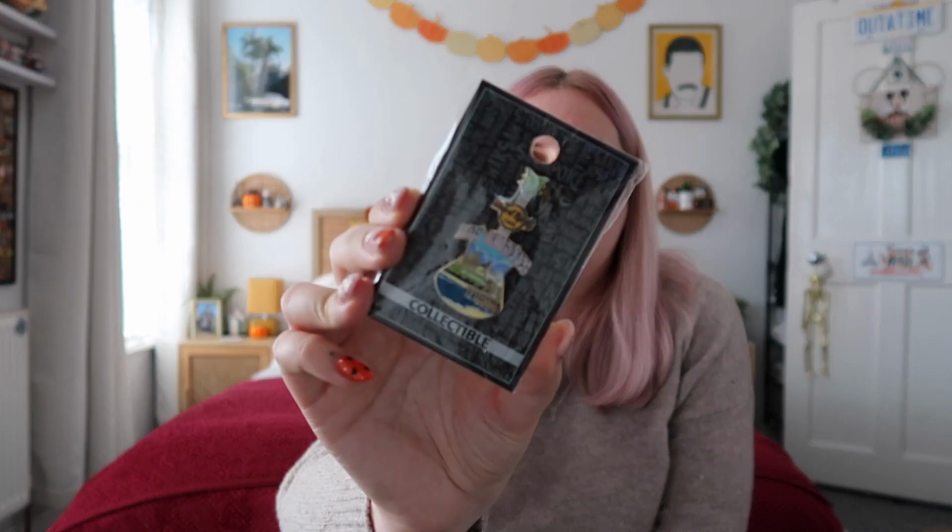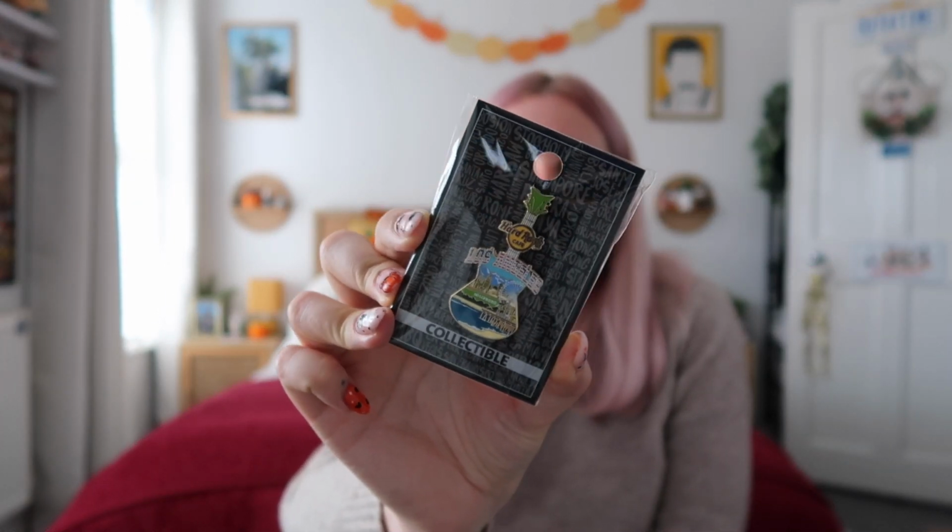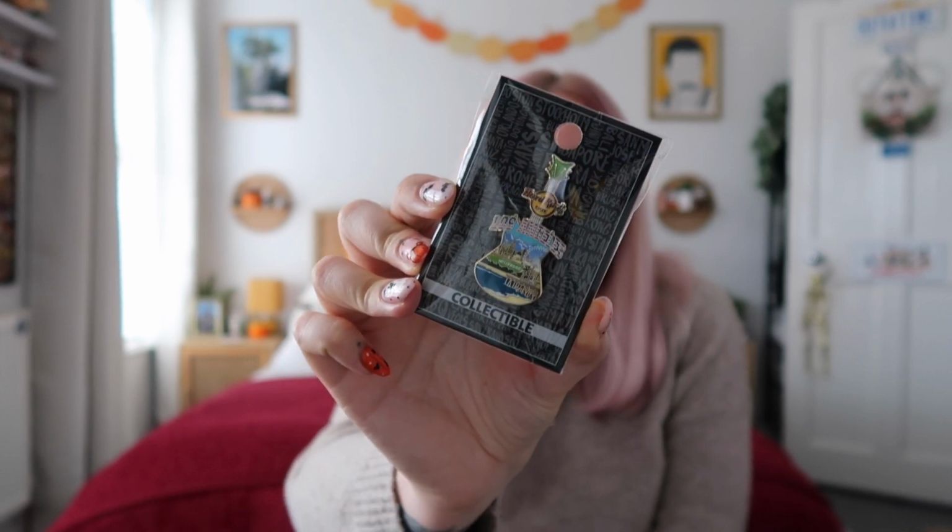So the other little random bits, I got a few more pins. I got the Hard Rock Los Angeles one because we managed to eat there on the Walk of Fame. I always have to collect these whenever we go to one. So this was $16. The Hard Rock ones aren't the cheapest of pins to buy, but I did want one.